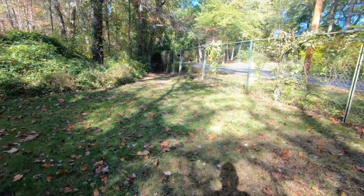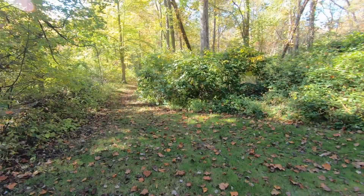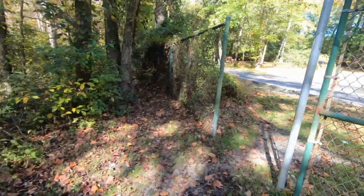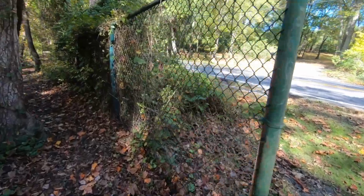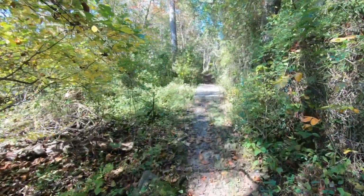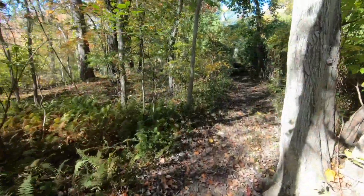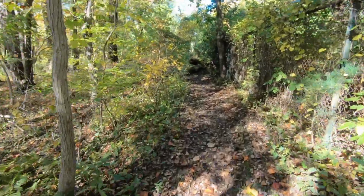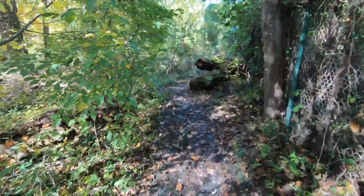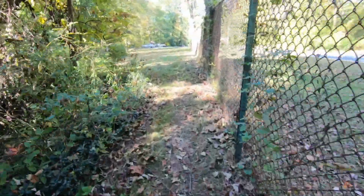This is probably the old SHU Swamp Road, would be my guess. On the other side of this is what, Dogwood Lane? I saw that. I drove over there. Yeah, civilization. Mail truck. It looks like this just skirts the fence the whole way back. There's the parking lot.